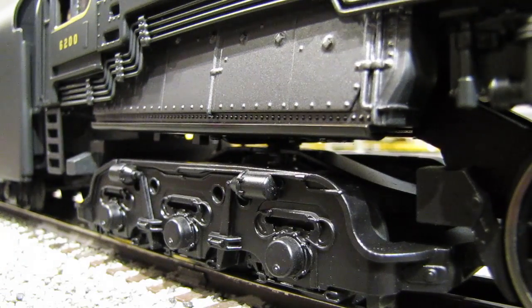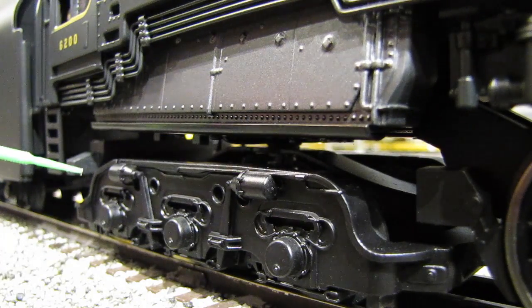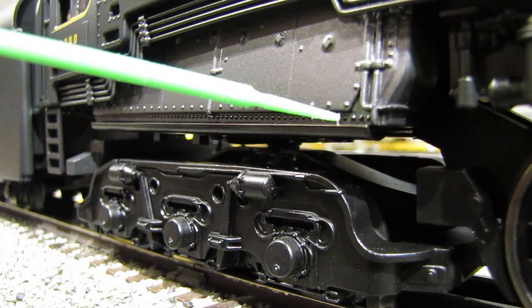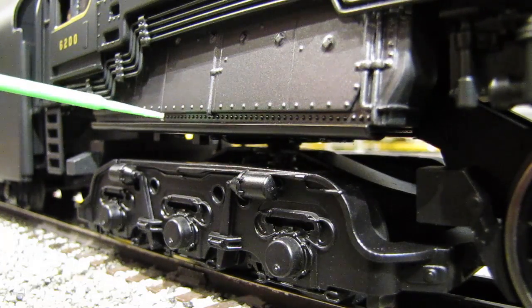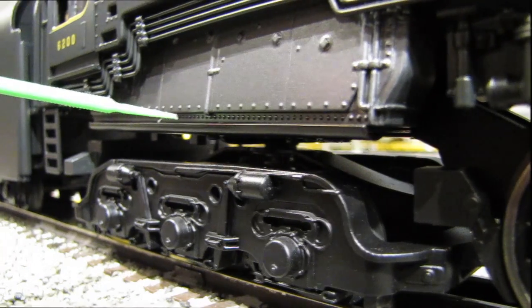And as we move back toward the area under the cab, you can see a nicely detailed firebox, as well as some nice casting details on the trailing truck. Now, at the bottom of the firebox, this engine has the variable ash pan glow effect, and the way that works is that when the engine is in operation, there's a red glow emanating from the ash pan. And then as the engine gets up speed, that glow becomes more intense.